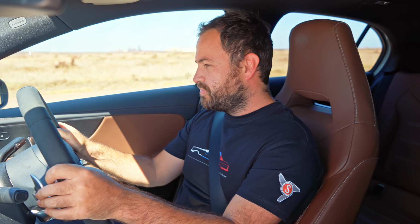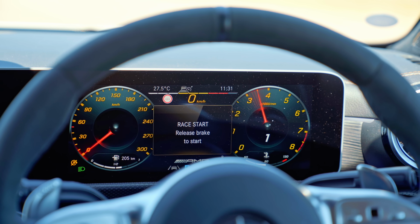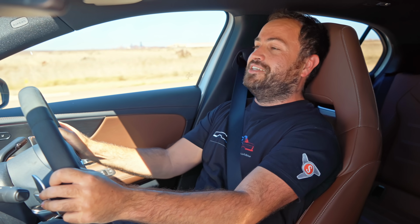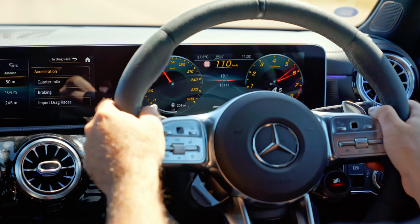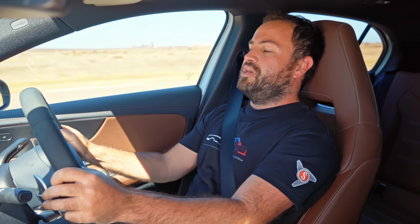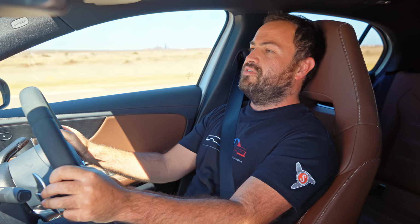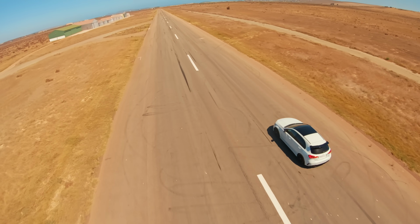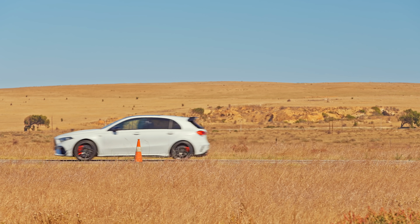Anyway, then you put your left foot on the brake, and when you are ready to engage launch start, you simply accelerate. Here we go, 3, 2, 1, race start engaged, and go. Oh, woo! 120 already. I'm breaking the speed limit in about 5 seconds. Thank goodness I'm on a runway. 175, 180, 190. There we go. Here comes the 200. And let's get off so that I can brake.